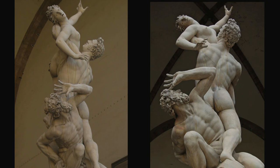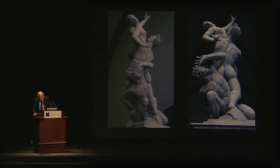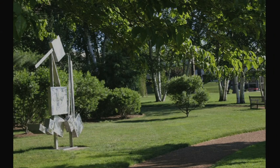A lot of sculpture assumes that you're going to walk around it. You have control of the experience, and you can change the piece, in effect, by moving around, as you do with the famous abduction group by Giambologna in the Loggia dei Lanzi in Florence. This is one of the prime advantages of sculpture, that it is three-dimensional. And moving around sculpture is made easy out of doors.